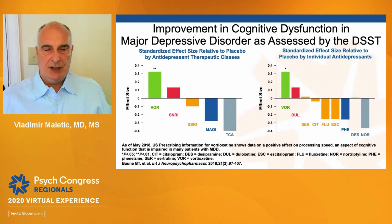How about cognition? A multimodal agent such as vortioxetine seemed to benefit cognition as measured with the digit symbol substitution test. This task is associated with mental fluency, processing speed, but also working memory and executive function. And we're seeing that the multimodal agent was associated with significant improvement in cognition as opposed to tricyclics and SSRIs, which actually had a negative impact. All the rest of the agents were no different from each other. The multimodal agent is the only one that separated in its positive effect on cognition.